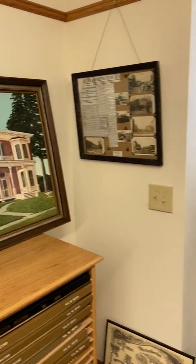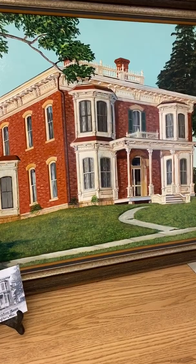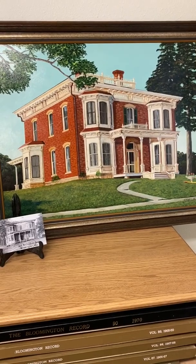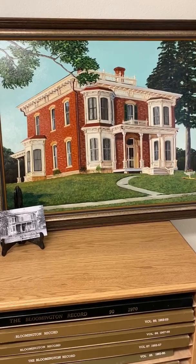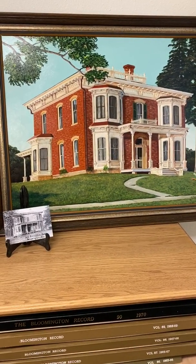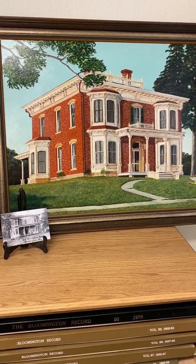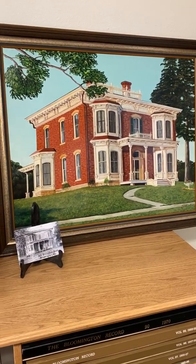Today, we're going to look at two more of our artists that are featured down in the Bloomington History Room. And what we have here in front of us right now is a beautiful painting done of the Ballantine Mansion by Mike Kabele, who was art instructor at Lancaster for a long time, member of the Bloomington Methodist Church. And what is so unique and what we like so well is the perspective. You see two sides of the house here, and it really brings out the details.